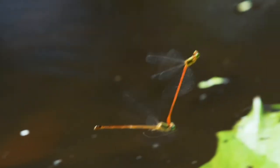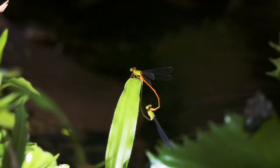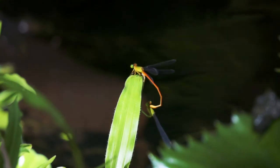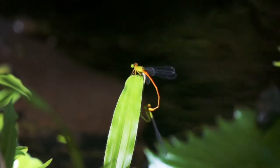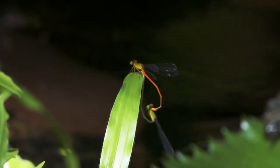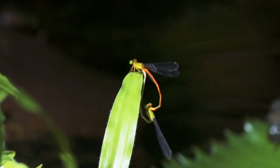In a matter of seconds, a male damselfly quickly grabbed the female's neck before landing somewhere safe and private. They then later formed a copulation wheel to mate, or as more well known by many people, a shape of a heart.